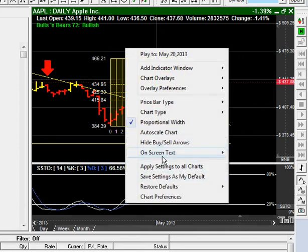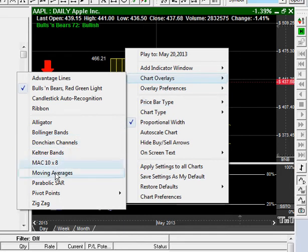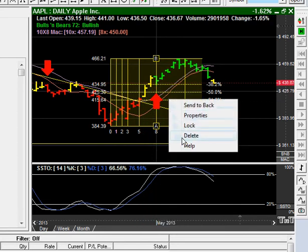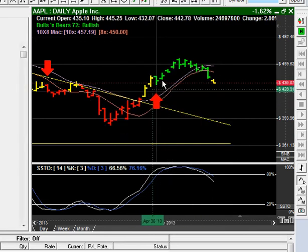Let me throw one more indicator on there. I always follow these trading bands. And see, right now it's moved above the bands here. Take that Fibonacci off, and you can see it trades above the bands.